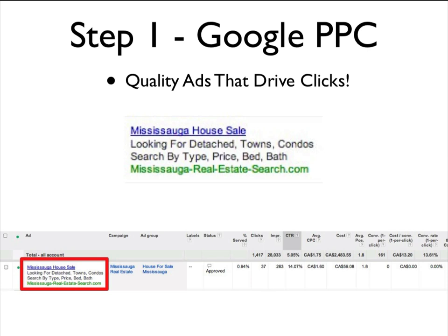And you can see that by the actual click-through rate on the test advertisement that I ran in the Mississauga market when I got this system approved in Mississauga. If you look at the clicks and the impressions. Impressions means how many times that ad showed up on the front page of Google. So it showed up on the front page 263 times on computer screens of people that were looking for Mississauga real estate. 37 out of those 263 people clicked on the advertisement, which is 14%.